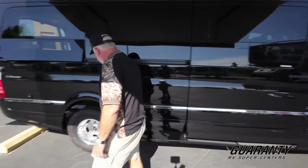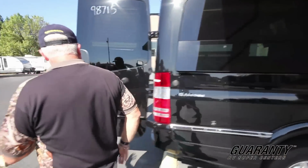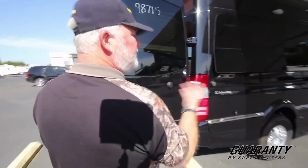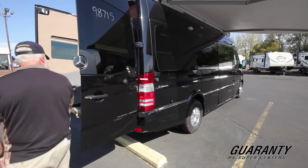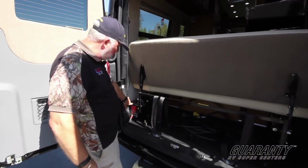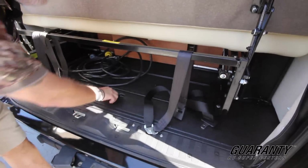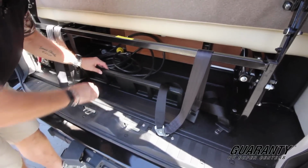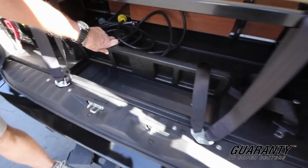Electric step, outdoor plug. You see the windows are just cracked just a little bit. They're frameless windows. Of course they got a frame, but it just looks like they don't, and they look cool. Here in the back is that bad inverter I told you about. And then, nice storage area. Nice cargo down below. That's a pretty good size area.